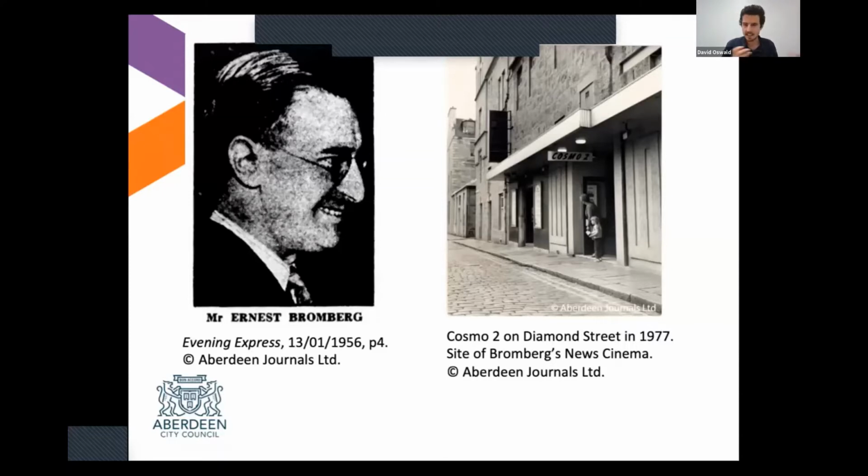I think it was in 1963 to the Singletons of Glasgow, and it started to show continental films, and then it was known as the Curzon, and then the Singletons called it the Cosmo 2, the Cosmo 1 being a cinema in Glasgow, which is now the Glasgow Film Theatre. And so Bromberg eventually moved to Spain, to Malaga in 1966, and it was in Spain, in Andalusia, he died in April 1973.